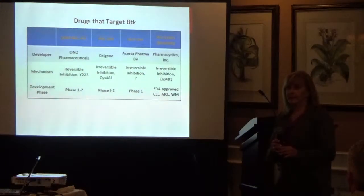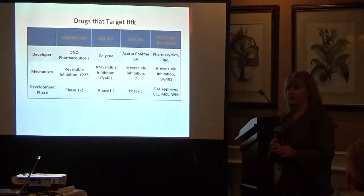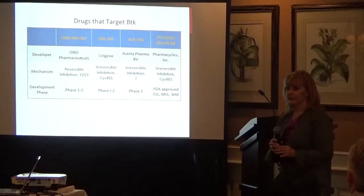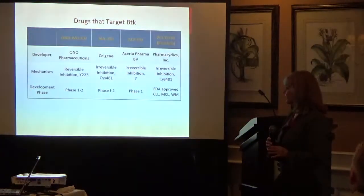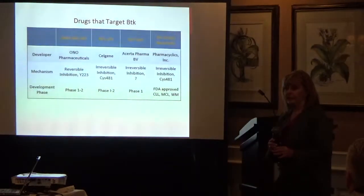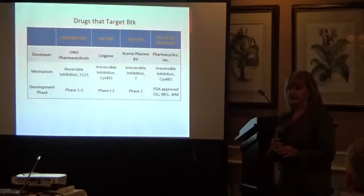Just switching a little bit to some of the pathway agents. We're all familiar with the BTK inhibitor ibrutinib. It's been available now for a couple of years for patients with CLL and mantle cell lymphoma, and most recently Waldenstrom's macroglobulinemia or lymphoplasmacytic lymphoma. There's also several others that are in clinical trials. On this slide here, you can see the different agents that are in development and the mechanism. They differ by mechanism in that some are reversible, some are irreversible. And they're also trying to look at different potential combinations with some of these agents as well.